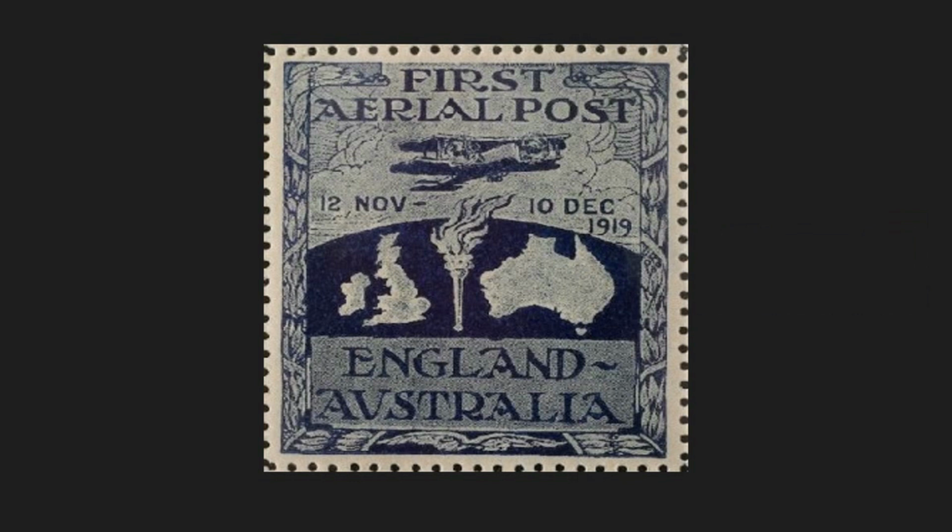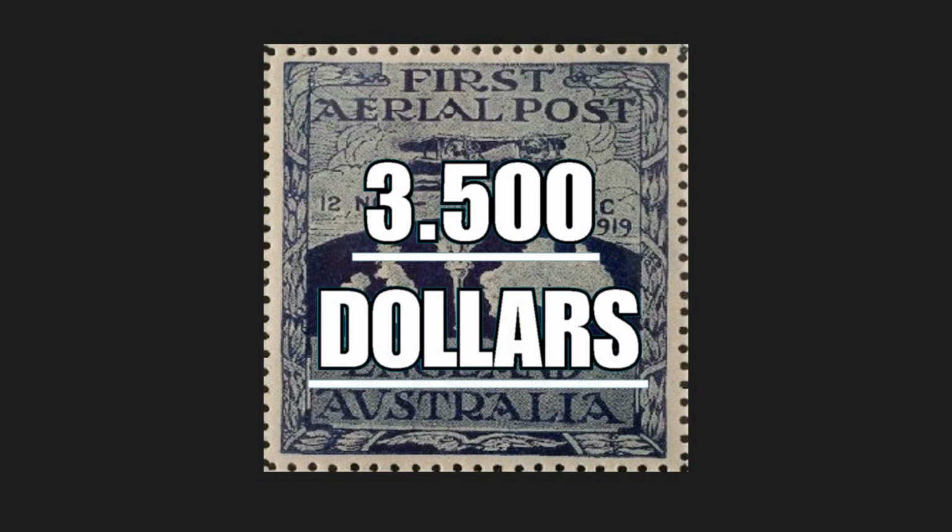Dark blue commemorative stamp. It had a circulation of 576 pieces, and is valued in the philatelic market at $3,500.